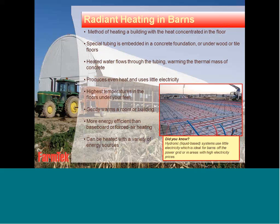Another more popular option here lately, and there's a lot of buzz in the heating world, is radiant heat. I'm one of the specialists here in radiant heating. It is a method of heating a building with heat concentrated in the floor, and most common is in a concrete slab. We use PEX tubing that's embedded into the concrete foundation, or in some scenarios under wood or tile floors, meaning within the floor joist. And essentially we use a hydronic system where heated water runs through the PEX tubing, radiates into the slab, and then that slab mass becomes thermal and radiates the heat upward.